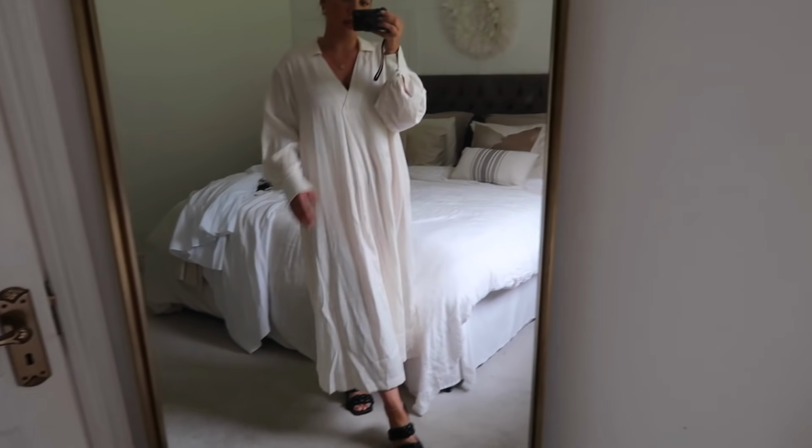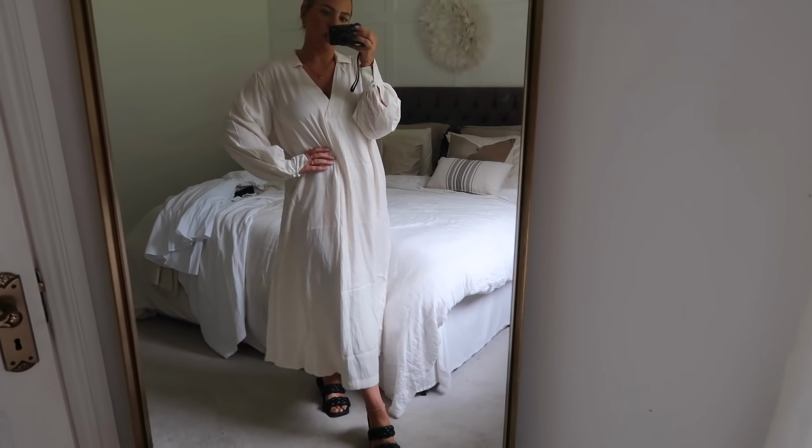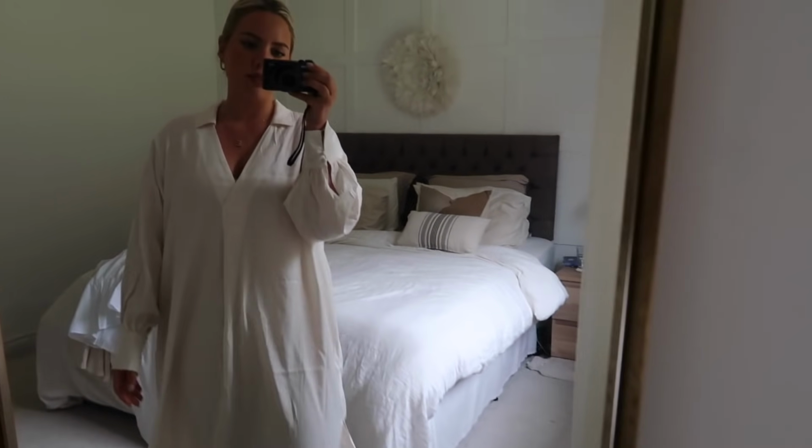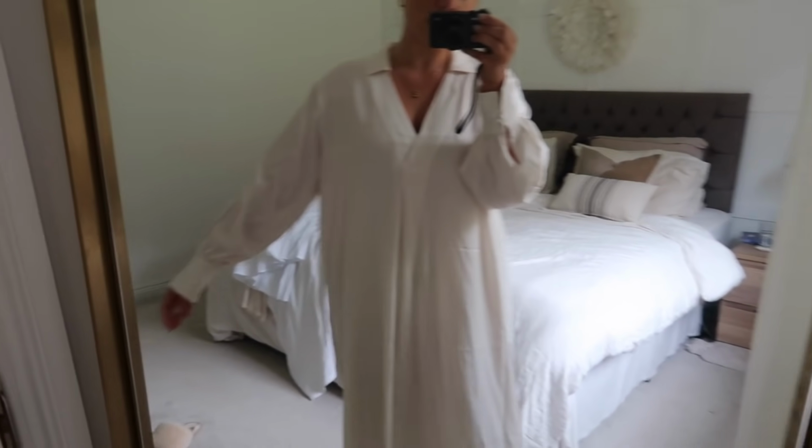You can definitely get away with higher heels, but I think you would bring it in if you're wearing heels, just to give a little bit of a silhouette. But this is so comfy and I know I'll get loads of wear out of it this summer.